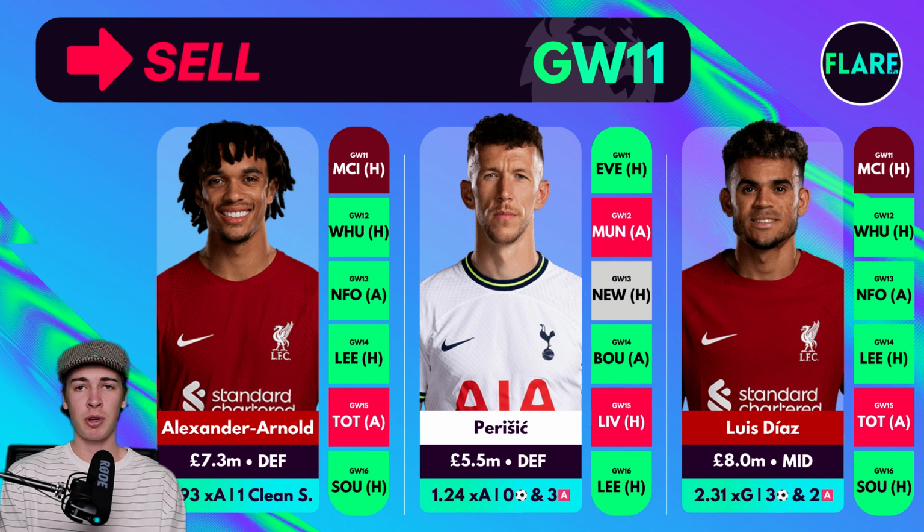Ivan Perisic, another one that was hyped up quite a lot as a defender option at the start of the season, but hasn't really prevailed for his owners. He's coming in at £5.5 million, so he has dropped down in price recently. His underlying stats have actually been pretty good so far this season, with a 1.24 expected assists. He has produced 0 goals, but he has recorded 3 assists as well.